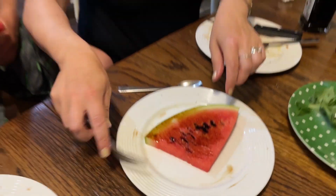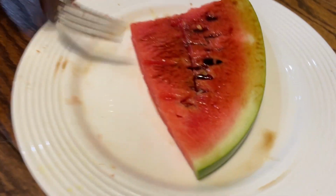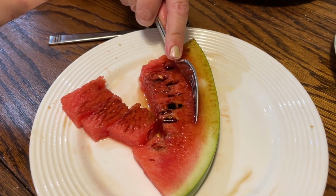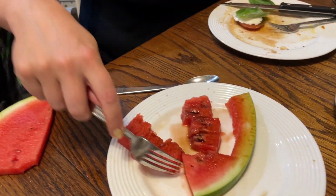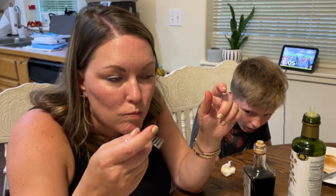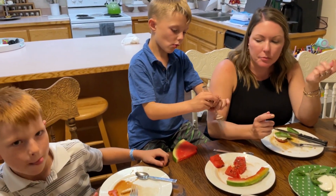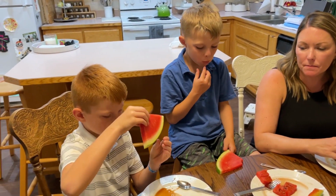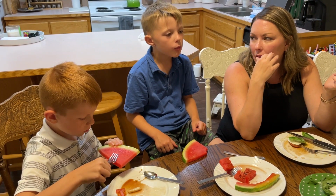All right, now what about some watermelon? Yeah, those aren't seeds, those are pools of balsamic. I've had watermelon with savory accompaniments like feta and mint. I don't think I've ever had it with balsamic. That is interesting. I think the watermelon takes over, but still interesting. Brings out a different side of the watermelon.